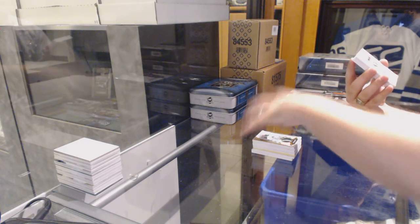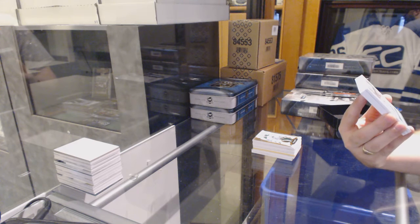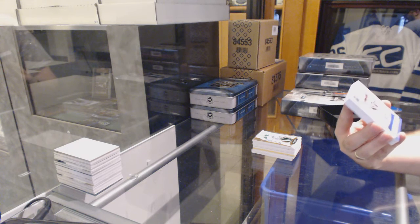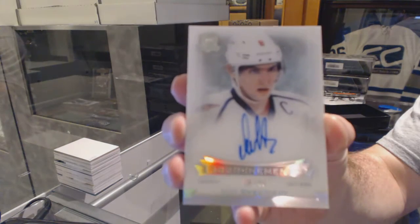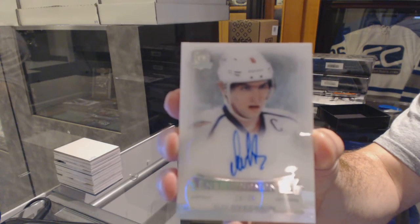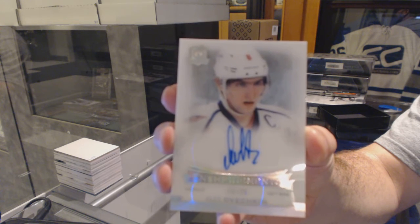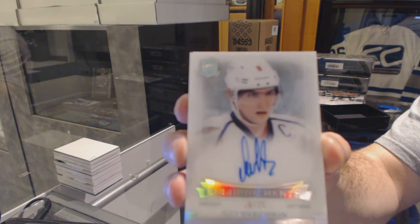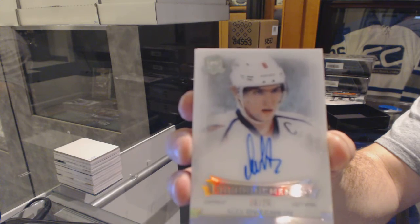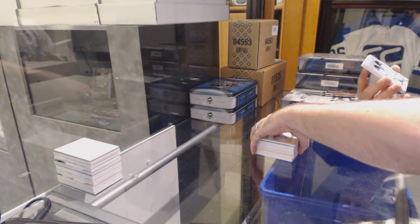Ooh, nice. Numbered 16 of 25. Short print Enshrinement autograph for the Washington Capitals, Alex Ovechkin. Alex Ovechkin. For the Anaheim Ducks. Oh, sorry, for the Pittsburgh Penguins.